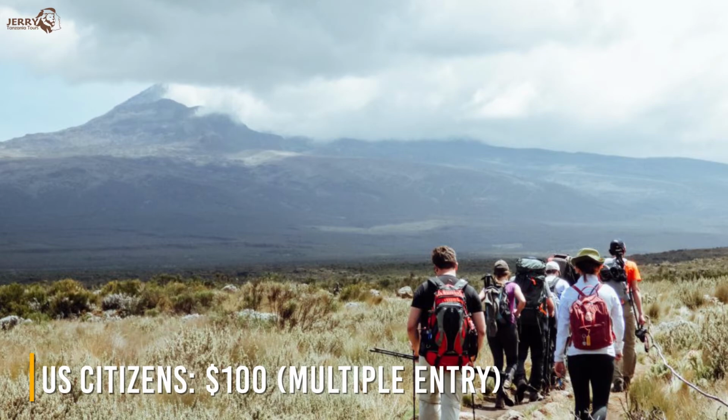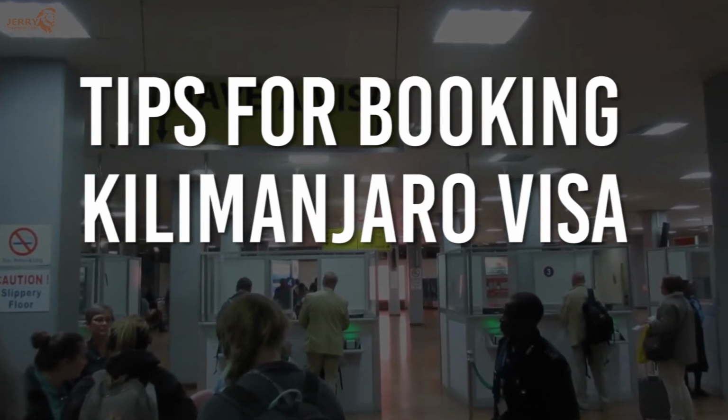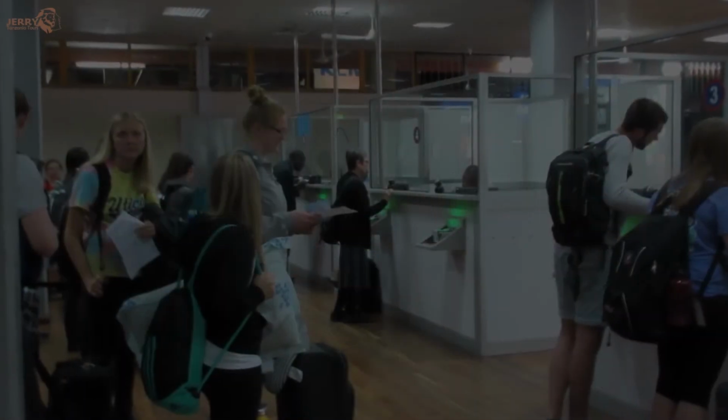The Tanzania government has set certain rules and regulations for your Kilimanjaro visa. You can apply for an e-visa or opt for the visa at arrival. Both of them are permissible.